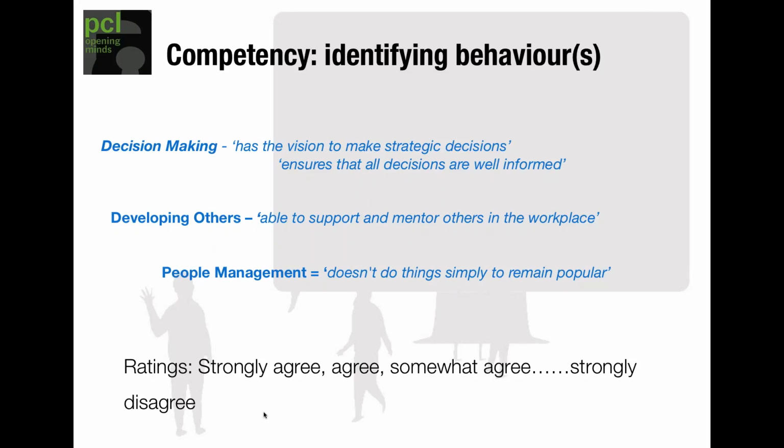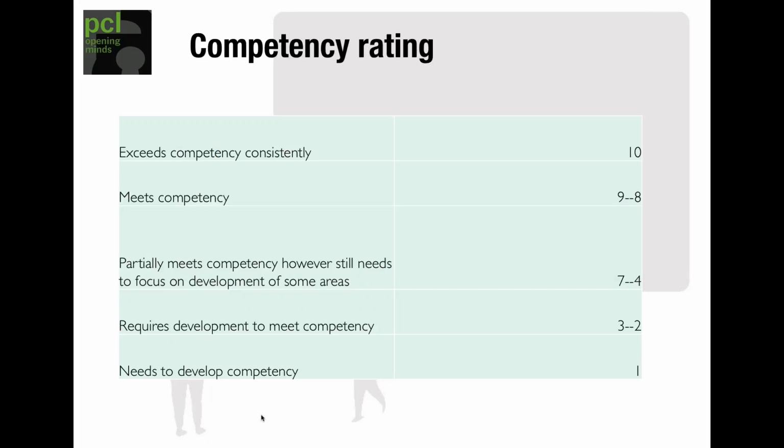So ratees and raters respond to these same behaviour ratings. That can be peers and direct reports, managers, as well as self. And so then you can start to see very clearly if there's similarities or disparities in how ratees view themselves and how other people rate that behaviour. So you can see if there's agreement or disagreement in how the individual sees themselves or how other people see them.